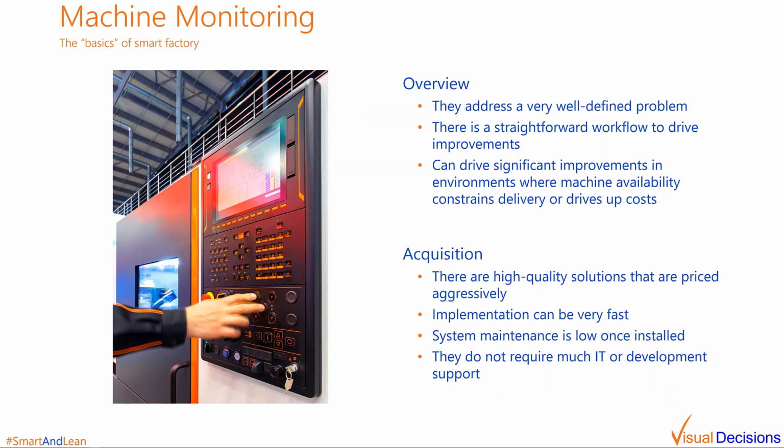The applications are typically pretty well structured out of the box with a reasonably straightforward way to get at the data and to use it to identify what needs to change in the process. So this means that you can drive significant improvements in environments where machine availability either constrains delivery to the customer or drives up the costs within the organization. And the good news is that there are very high quality solutions in this area that are actually priced very aggressively for small and mid-sized manufacturers.